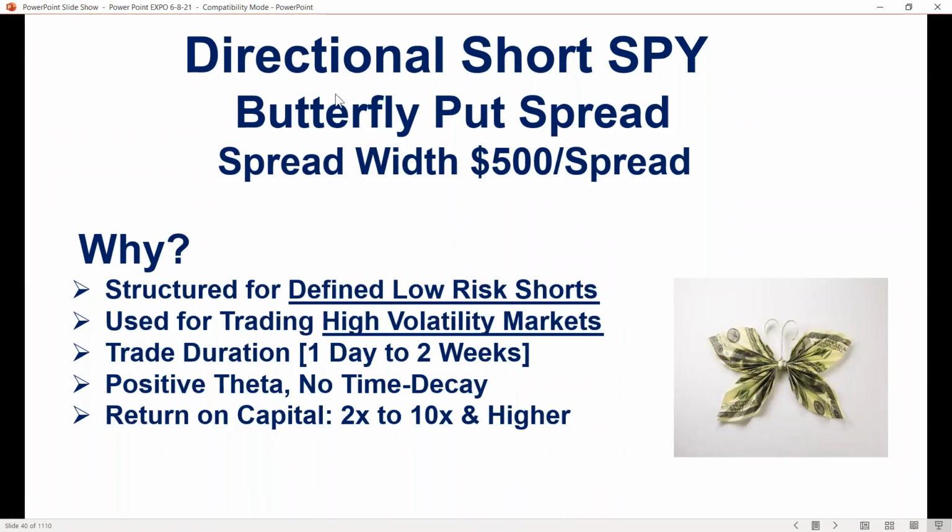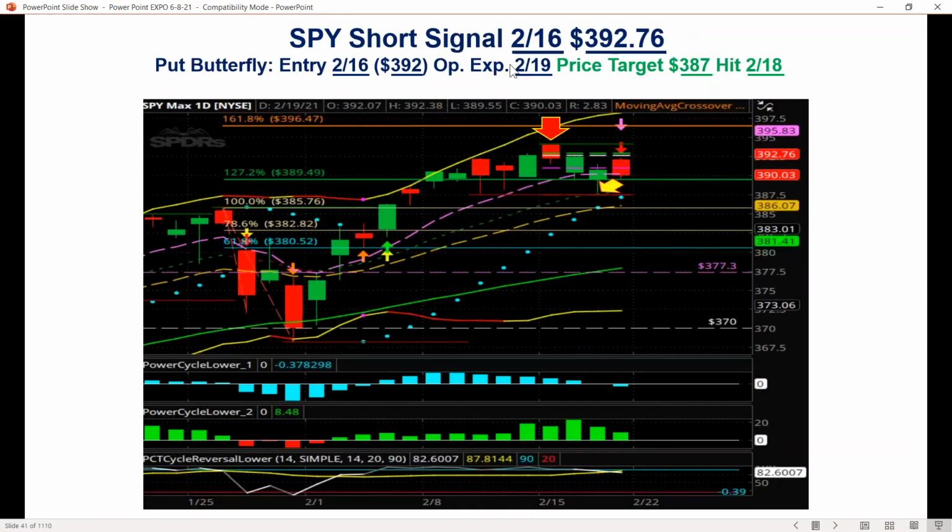So here's an example of a put butterfly using SPY, and the spread width here is $500. So again, it's structured low defined risk. We know exactly what it is. Great for high volatility markets. Trade duration, we can structure it 1 day, 2 weeks, no time decay, 10 times or higher return on your risk. So this trade setup we did using a put butterfly. We could have legged into this as well, and I'll show you an example in a minute of legging into a spread and then converting it to a free trade by doing this same structure.